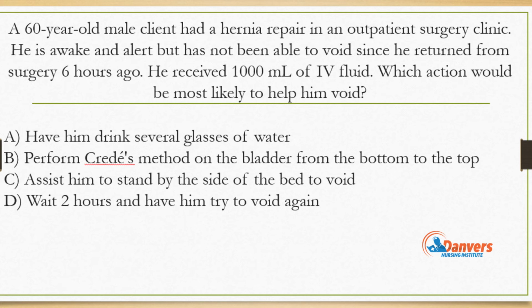A 60-year-old male client had a hernia repair in an outpatient surgery clinic. He is awake and alert, but has not been able to void since he returned from surgery 6 hours ago. He received 1,000 ml of IV fluid. Which action would be most likely to help him void?